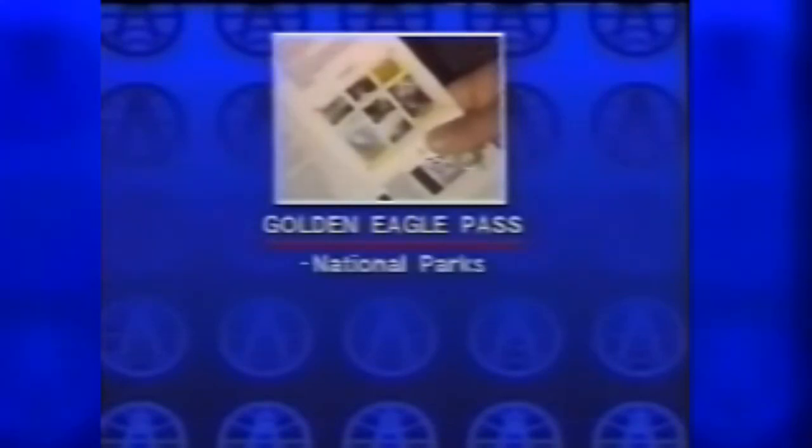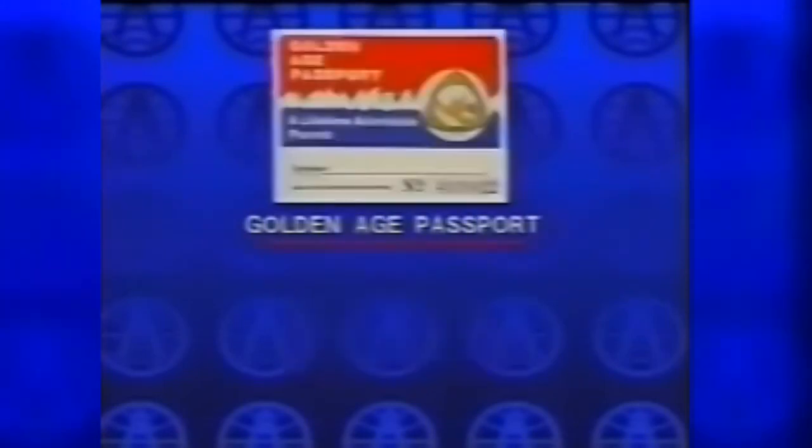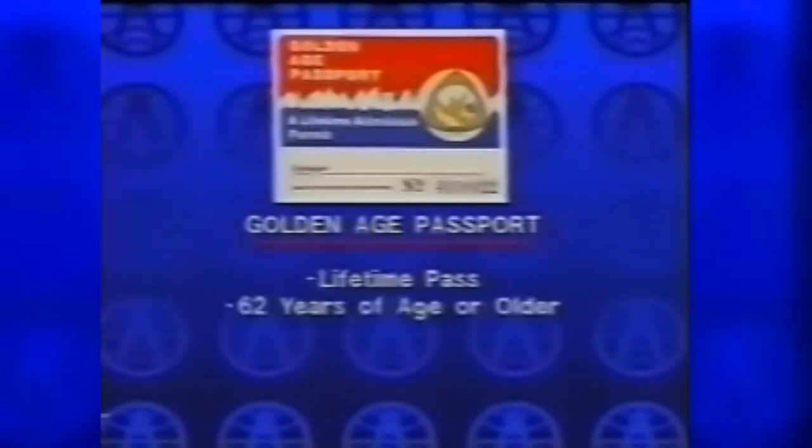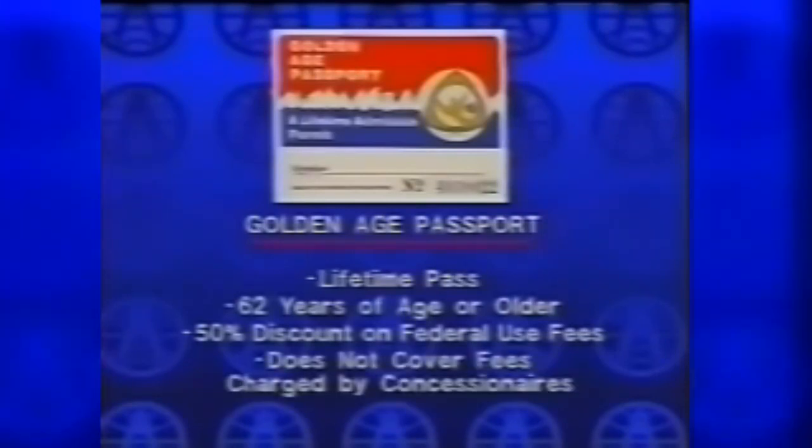The Golden Eagle Pass is an annual entrance pass to all national parks, monuments, historic sites, recreation areas, and wildlife refuges. The Golden Age Passport is a lifetime entrance pass to all of the same facilities for people who are 62 years of age or older. The passport also provides a 50% discount on federal use fees inside the facilities. It does not cover fees charged by private concessionaires.